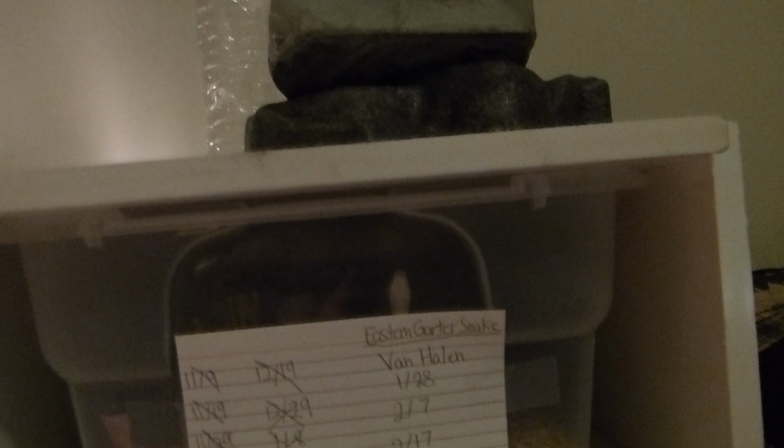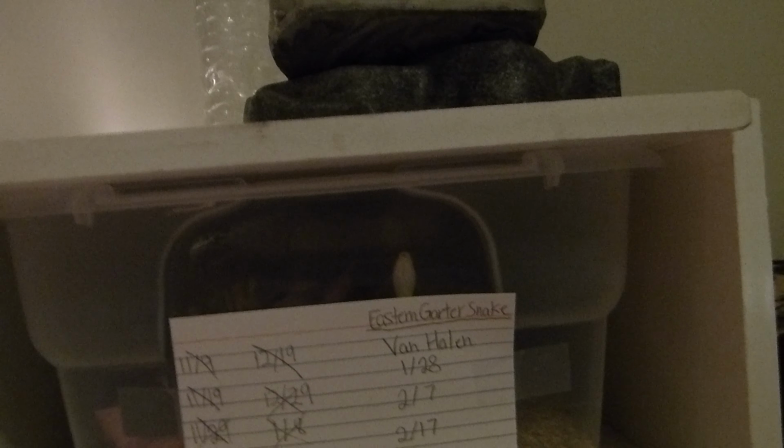As for Van Halen, he seems a little bit finicky right now. Oh, look at him. I think he's just begging right now. That's literally all he begs for is food. I don't know what to do. He is not a picky eater, but for some reason he doesn't like it when I pick him up. I've had Van Halen now for a little over 3 years, and a little backstory to this, everybody.